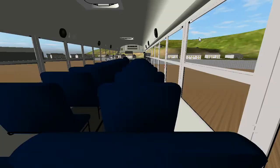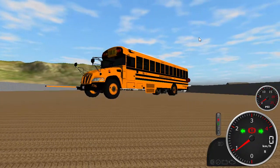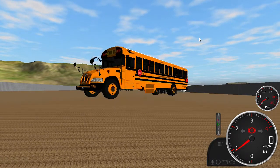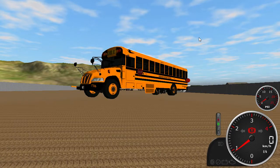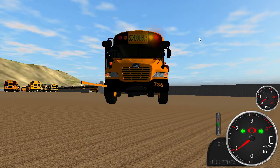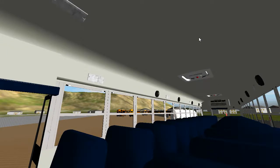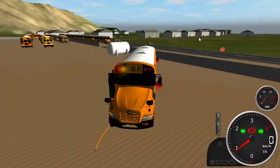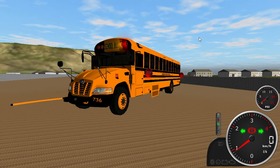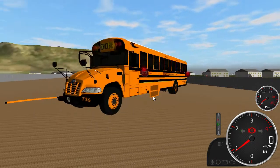This bus has the incandescent light package for most of the bus. And of course the stop sign is having issues again. Everything inside is basically the same: air conditioners, working lights, and the wipers. All the wipers on these buses will work as well. It has the orange grill and the orange tire rims.